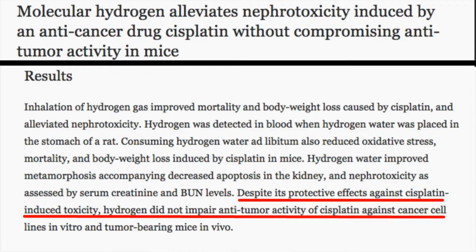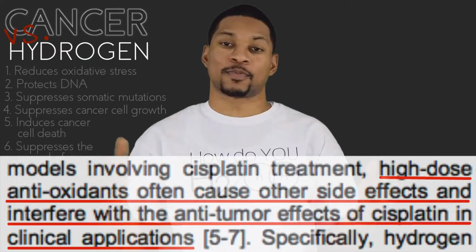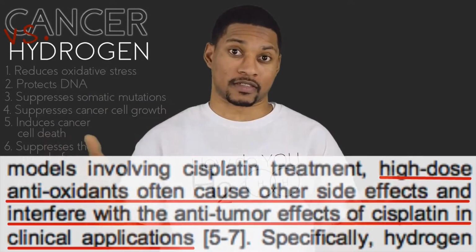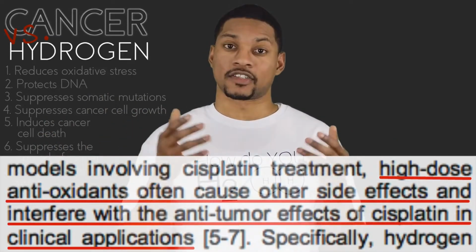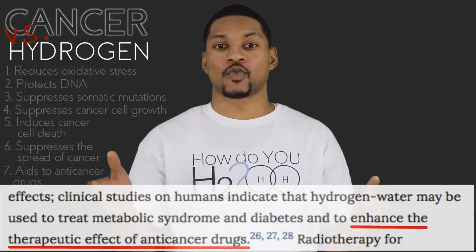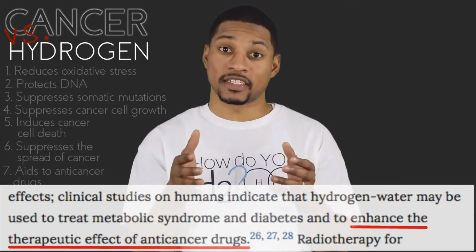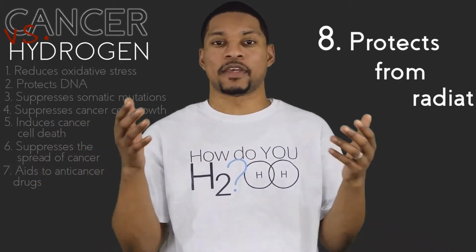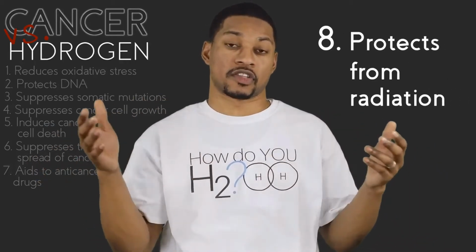Despite hydrogen's protective effect against chemo, it did not impair anti-tumor activity of the drug against the cancer. It's pretty awesome given that high-dose antioxidants can often cause other side effects, and they can even interfere with anti-tumor effects of chemotherapy. Hydrogen water may even be able to enhance the therapeutic effects of anti-cancer drugs. Number 8, hydrogen may be able to protect the body from radiation therapy.